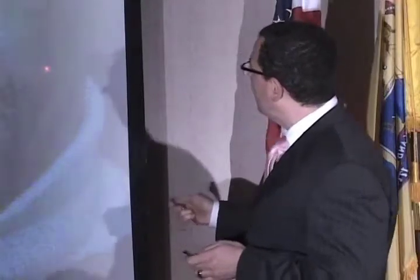This is one of my patients I injected back in 2004. He has an indentation in the cheek over here and over here. After 2 treatments, you can see that the right cheek is completely corrected, and there's still a very slight indentation, a mild undercorrection in the left cheek.